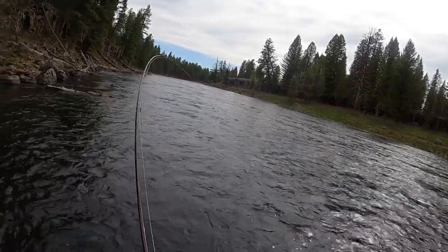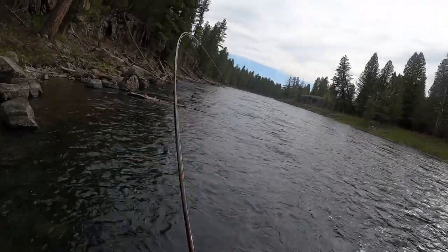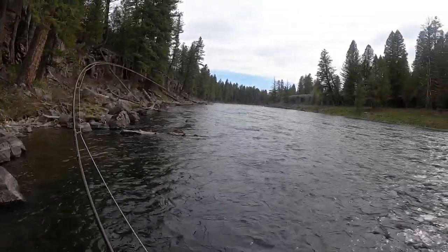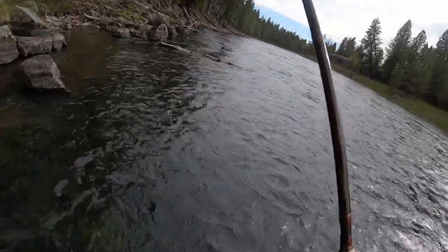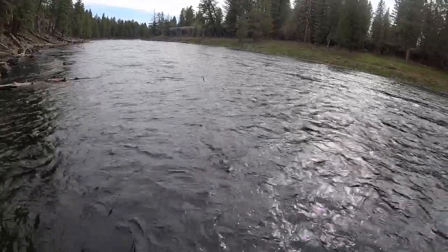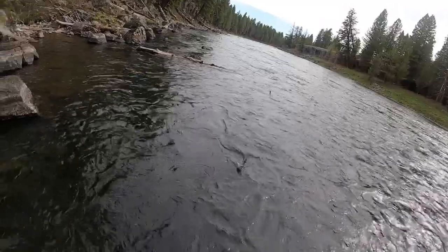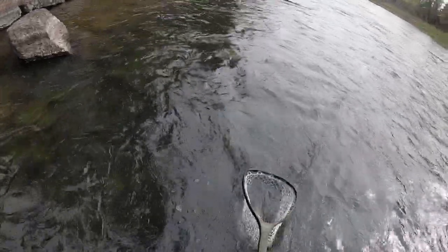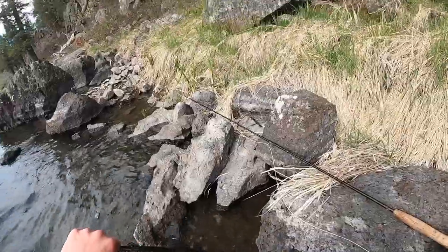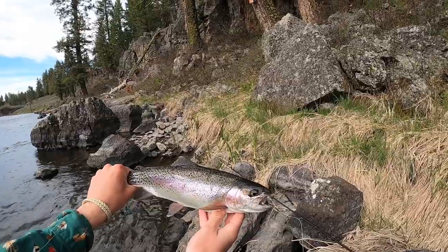See if we can get them in here. Man, these rainbows in this beautiful canyon, just so strong. All right, buddy. Not even a giant fish, but man, he's strong and he is healthy. Look at that. Got him. Awesome. Look at that big fat rainbow. Wow.